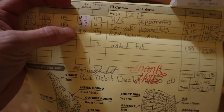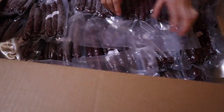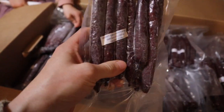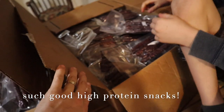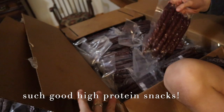We split it into basically three 40-pound batches. We get pepperettes made because we find them easier to divide up amongst a bunch of people. So we have honey garlic pepperettes, and then we have teriyaki pepperettes. Those are favorites. These are staples for us for when we go on adventures or just snacks around the house.